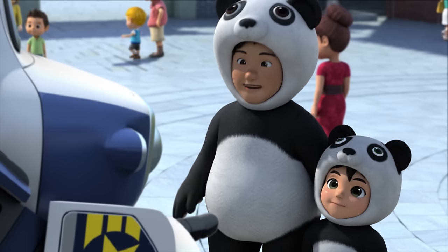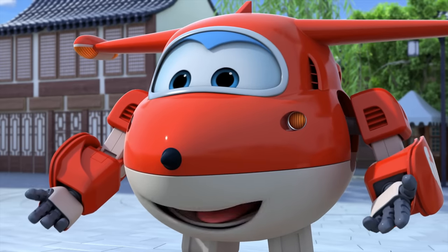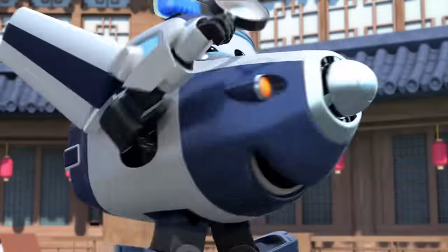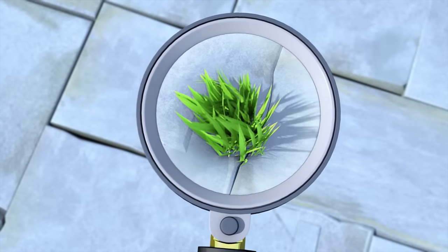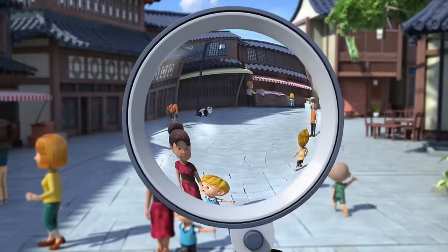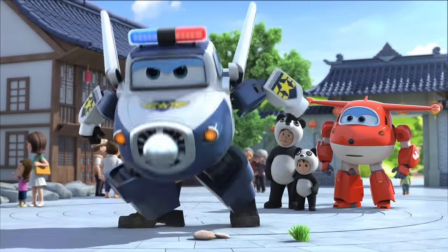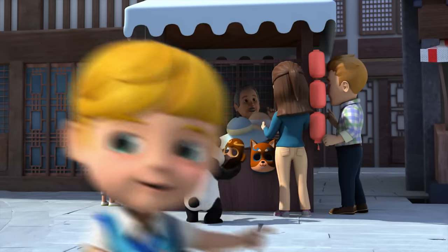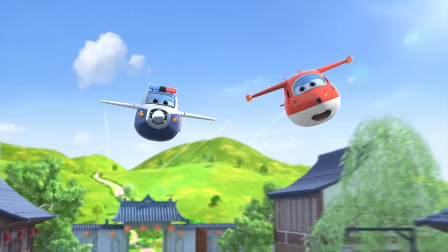Are these pandas part of the plot? No, no. This is Wen and his father. They're just dressed like pandas. Let's start this search. Giant crack in the sidewalk. Giant leaf. Giant pebble. Tiny panda. Because it's way down there. I mean, let's go! Hey, Min! Stop!